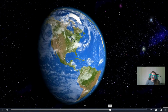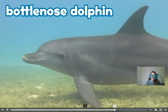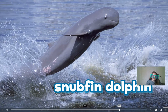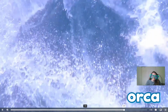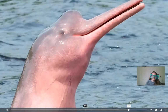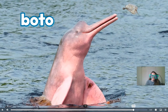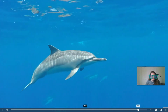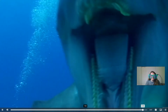Most dolphins live in oceans around the world. And there are different kinds of dolphins. Have you seen a bottlenose dolphin? What about a spotted dolphin? Or a snubfin dolphin? An orca is the biggest kind of dolphin. A few kinds of dolphins live in rivers. The Amazon River dolphin is also called a boto. Some botos are a shade of pink that's as bright as bubblegum. From botos to bottlenoses, dolphins make us smile.